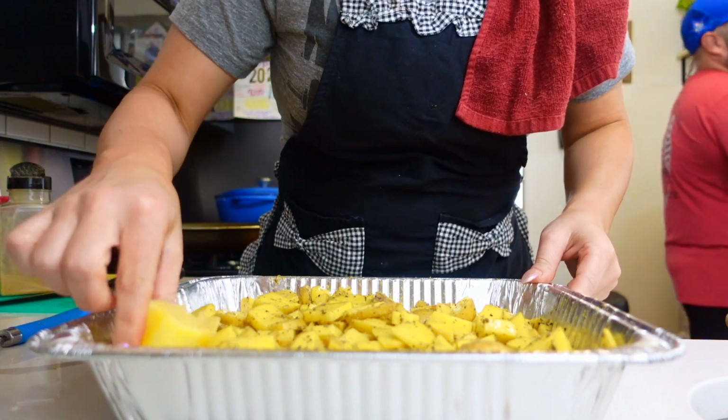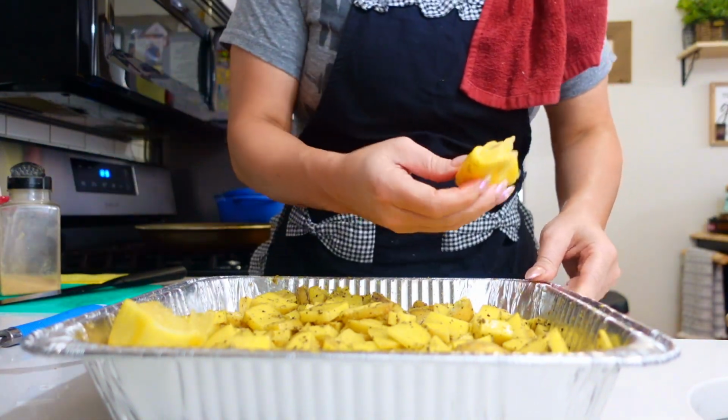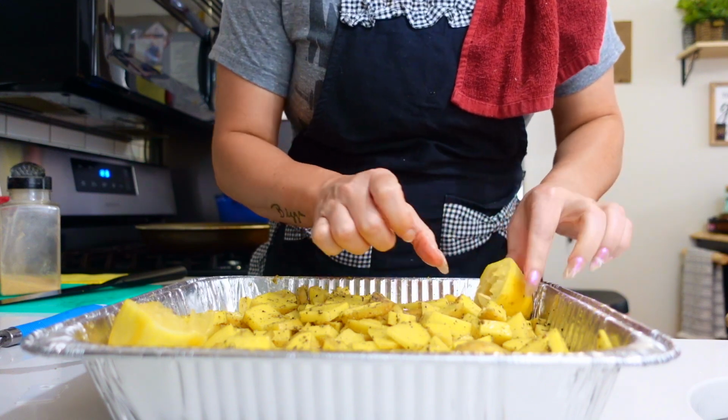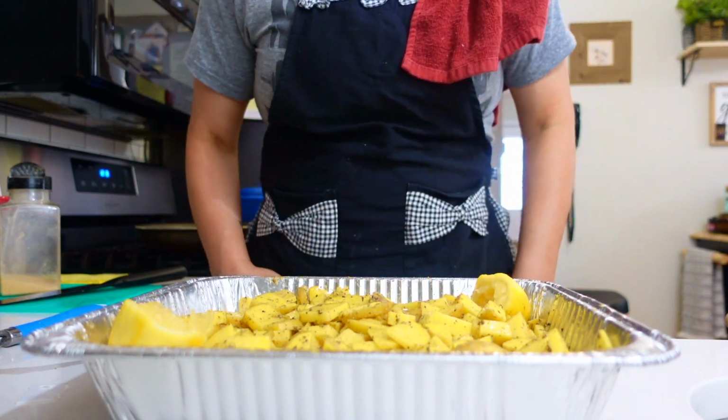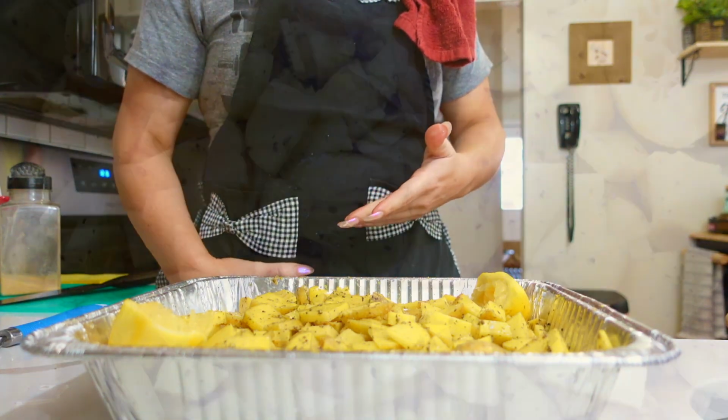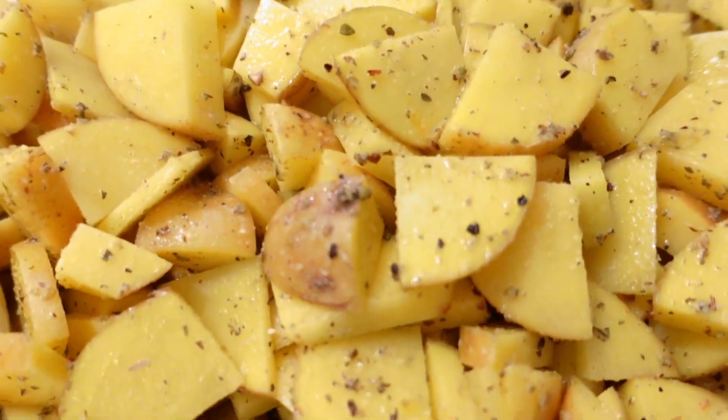But I am going to keep the used lemon pieces in here, because when we put foil over it and steam it, it'll give all of that off, okay? Oh, we're not cooking it on the actual... No, I thought we could steam them. Okay. You can see all the seasoning.